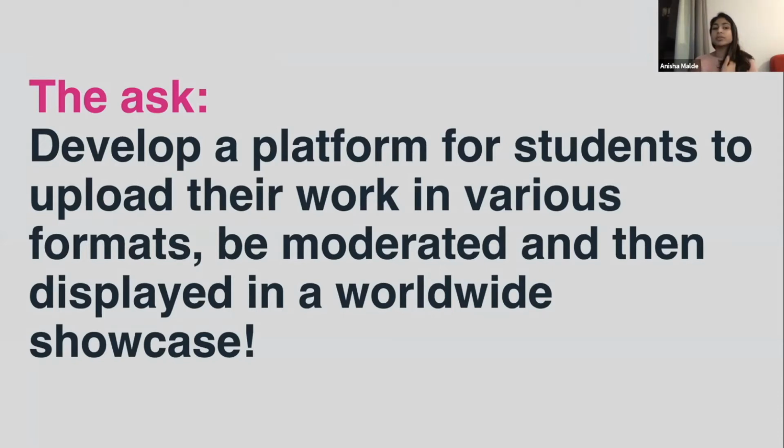So what they wanted was a platform for students to upload their work in various formats. So to be able to upload it in sound, PDFs, images, 3D, and for this work to then be moderated. So tutors could go in and see the work and moderate it, award prizes, and then for it to be displayed to the whole world in a showcase that was meant to go live 2 weeks from the day we started coding. And if that wasn't enough, this was all meant to be mobile friendly, accessible.